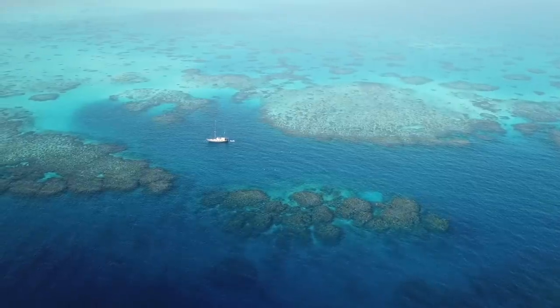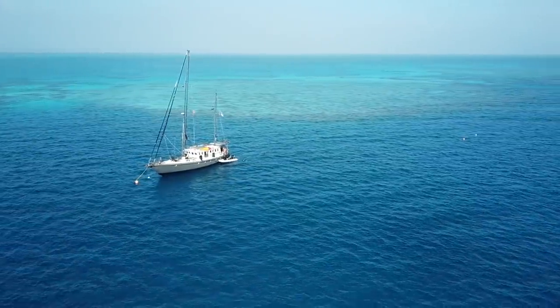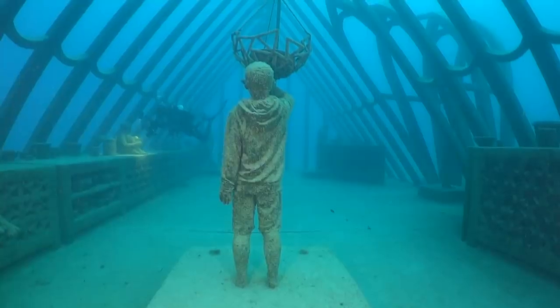This is John Brewer Reef. For thousands of years, the Waguru Kaba people paddled these waters, trading along the coast between tribal groups. These people had an intimate understanding of their environment and the seasons, and were known to be highly spiritual.